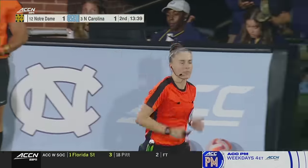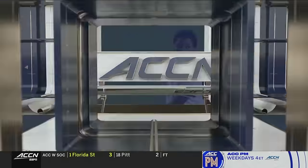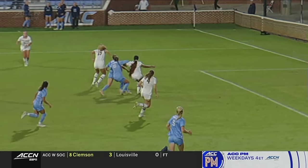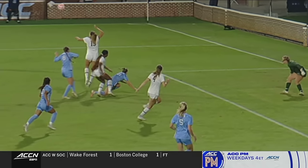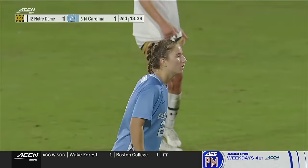No penalty. And I agree with you, Lori. I do think that this play should not result in a penalty kick, put it that way. But listen, I go back to the initial point. This is exactly what North Carolina wants to do. Whip balls in, you have committed runners. You want to put Notre Dame in these positions. And we haven't seen that enough from North Carolina in this second half.